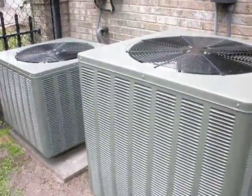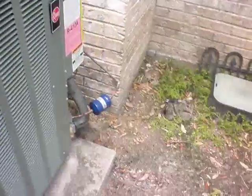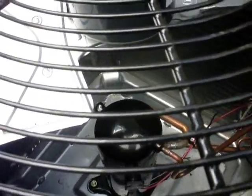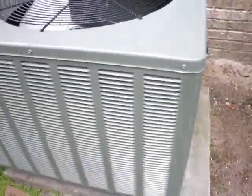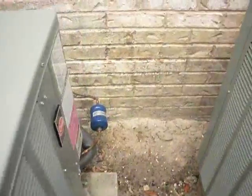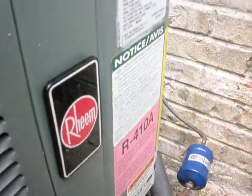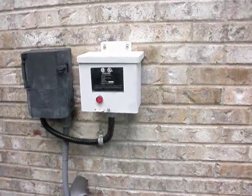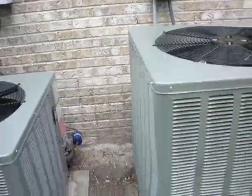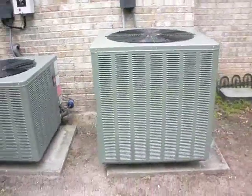These are 13 AJM series, 13-SEER, with the filter dryer right there, 2 blades. Compressor's pretty small, as you can see. There is a slight dent on the downstairs one, but it hasn't affected the coil inside of the casing. And here's the upstairs unit. It's a lot smaller in height, smaller compressor. Also has a filter dryer. Rheem. And then right here is a capacitor that's been disconnected because it was pulling too many amps. But these work pretty good, and they're actually pretty quiet too.